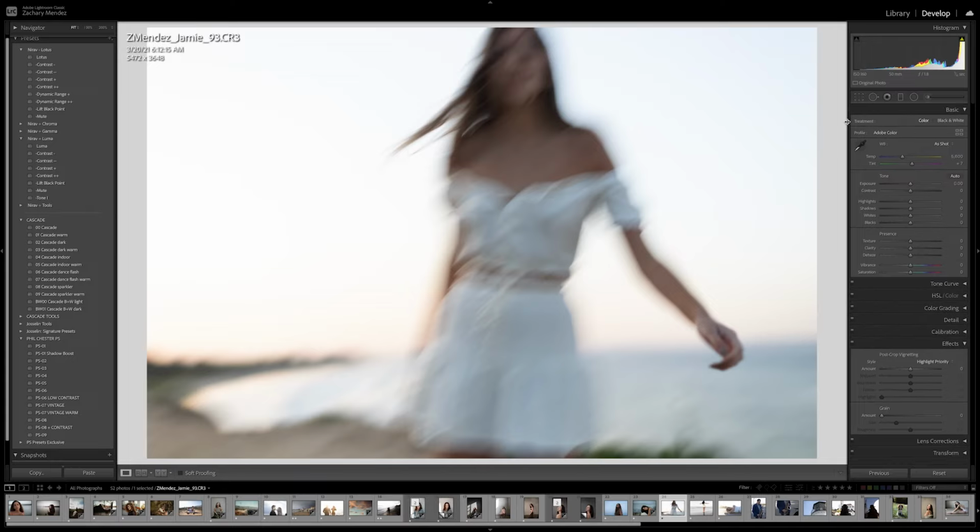f1.8, ISO 160 with an ND filter. So these are very stylistic, very creative kinds of photos, so they can take a lot of editing, more than a typical portrait can. So let's just see what number 1 does. And I think right off the bat, this is looking really great.